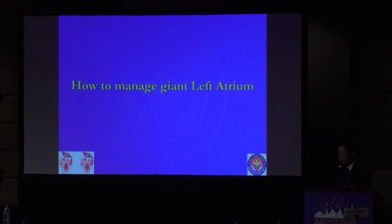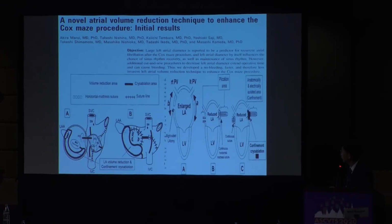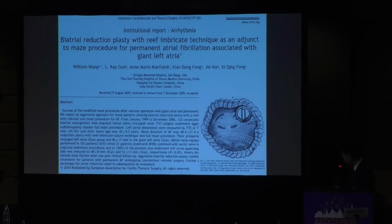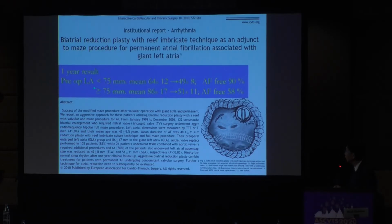And how to fix the problem of the giant left atrium? Look at this paper from Japan, the Komeda group. He performed plication from the appendage and then along the posterior part of the mitral annulus. Around this area, he used cryoablation around the plicated area. And his result is really impressive. Another paper from China: plication between the pulmonary vein isolation of the left and right side. Look at the outcome 1 year later. Compare preoperative left atrium size smaller than 75 mm compared to bigger than 75 mm.